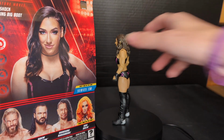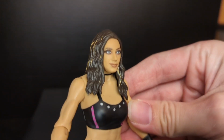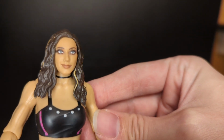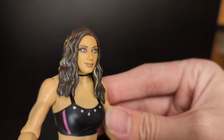Again, the nose ring issue, I think they gave her the nose ring here. Let me move this out of the way so we can focus in. They gave her the nose ring. Yeah, you can kind of see it a little bit. It's not as noticeable, but that could just be this print of character. I don't know. Or of this particular figure.